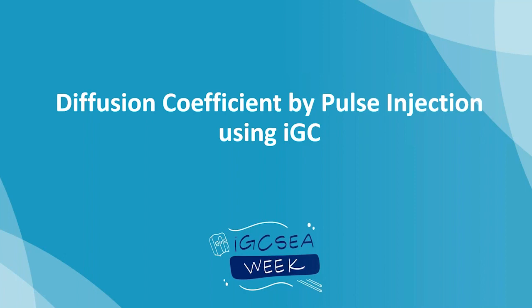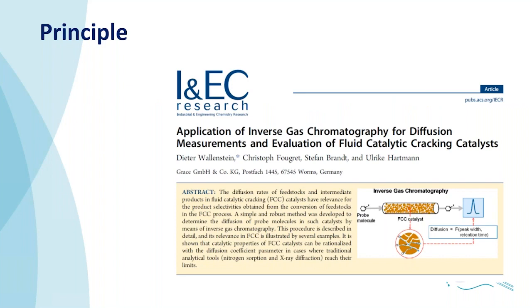On the next couple of slides, I will show you some diffusion coefficient data by pulse injection using the IGC SEA system. We implemented the diffusion coefficients calculation into the analysis software, and for the application panel, we used this publication as a basis, because it describes very well the diffusion coefficients calculation by inverse gas chromatography.